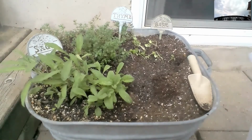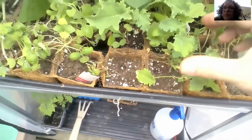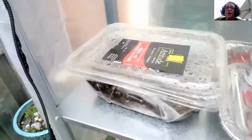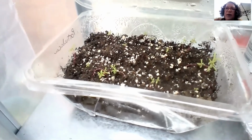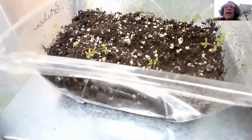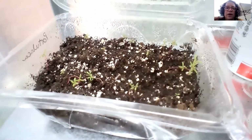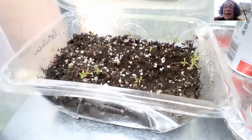I have a few other things in my greenhouse too. I've got some kale. And up here, I'll show you, I've made a little greenhouse in my greenhouse where the water collects and drips down and keeps the soil moist. And in here, there's some flower seeds that are growing. These are called portulaca.